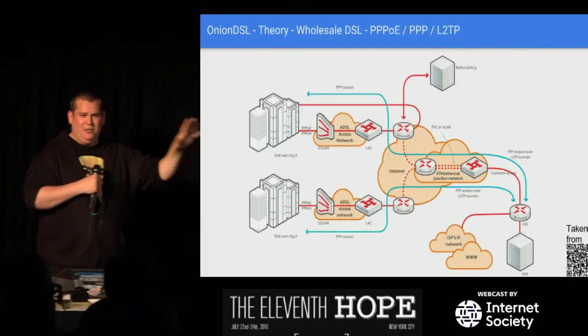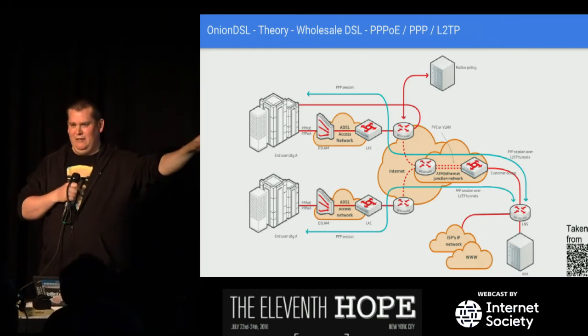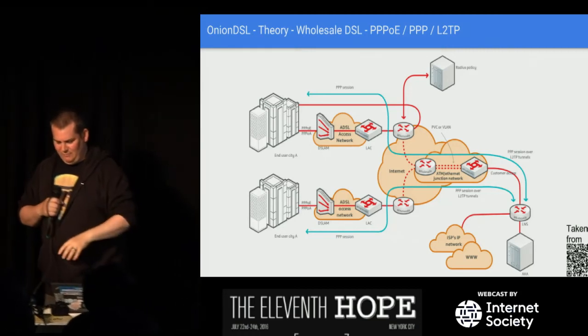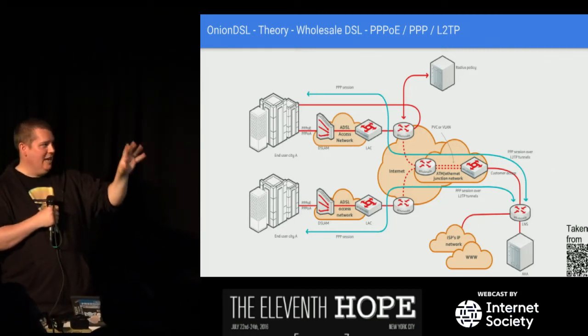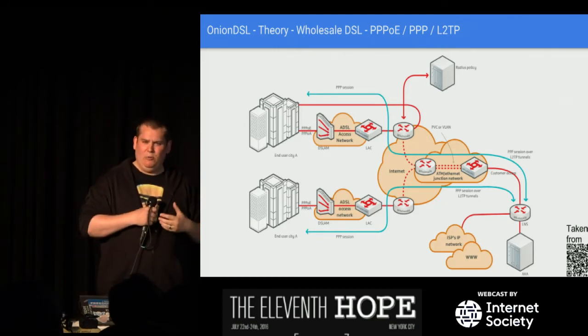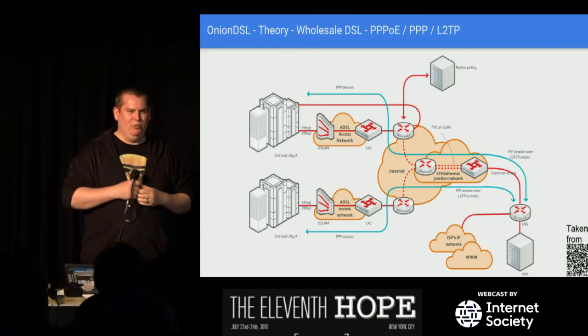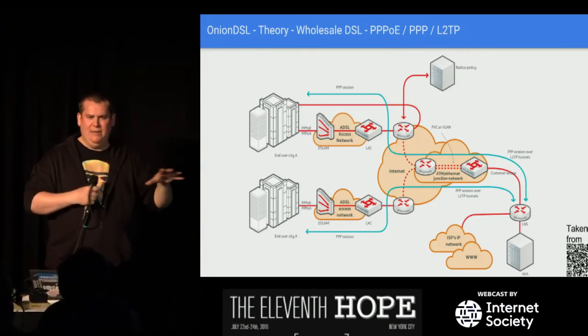I borrowed this picture from Vodafone, from one of their wholesale things. The QR code down there is the original. I don't want to steal things, but I just didn't have time to draw a picture as pretty as this. And this is wholesale DSL. So this is what I would do. I'd have somebody else who already has the copper in the ground, already has the DSLAMs, and already has the ATM, or the national ATM network.